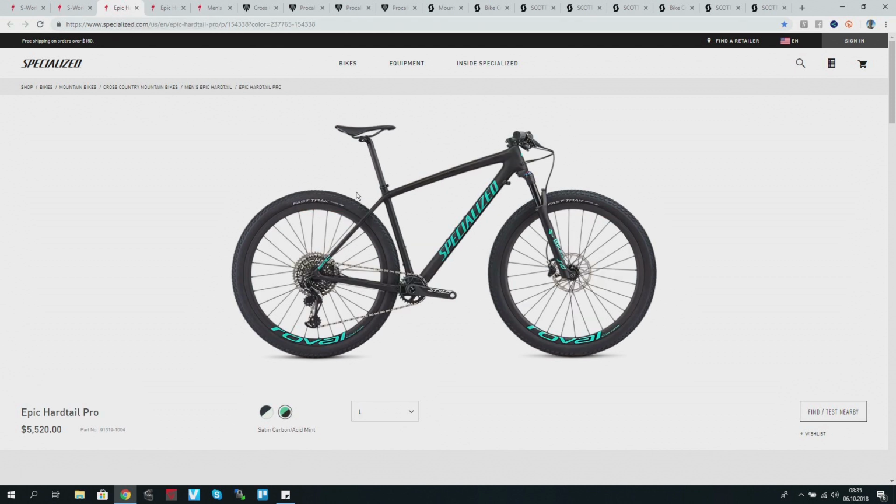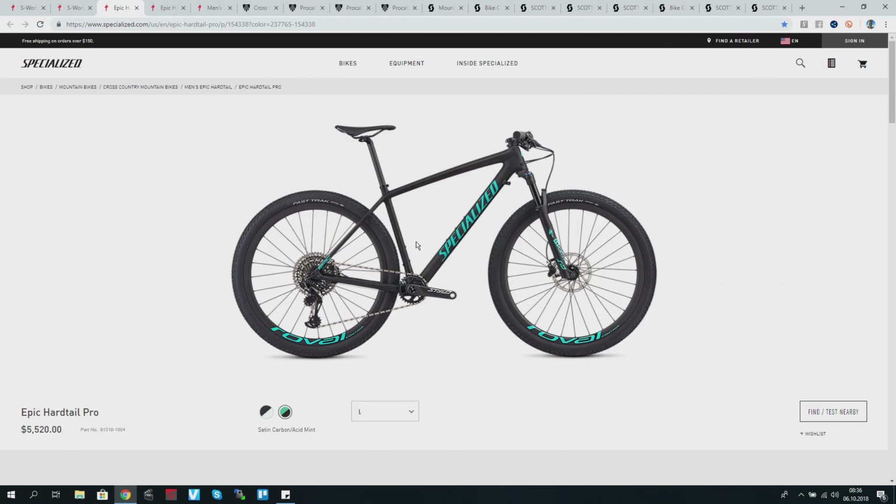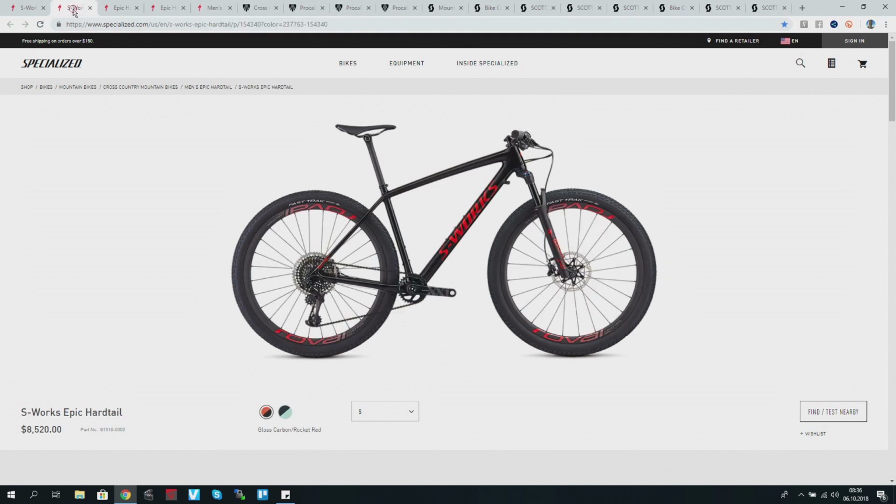Another bike is the Specialized Epic, and it will have the FACT 11M. Maybe there is some blend of high-modulus and intermediate-modulus carbon fibers. They don't tell us that. So there's really little info on such expensive bikes, which is super bad for a buyer in my opinion. So Specialized, you should give us more info. Also, these bikes are probably produced for Specialized by Merida. I'm not sure about these models, they don't tell us much about it, but probably a really high-quality Merida factory. So these are two bikes.